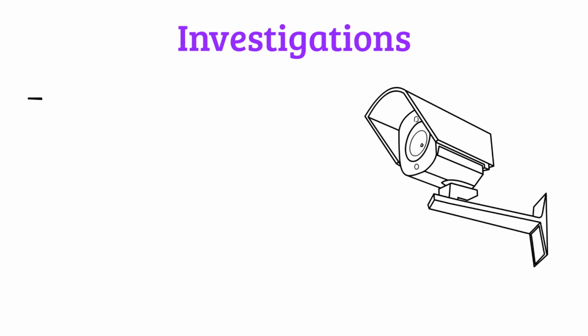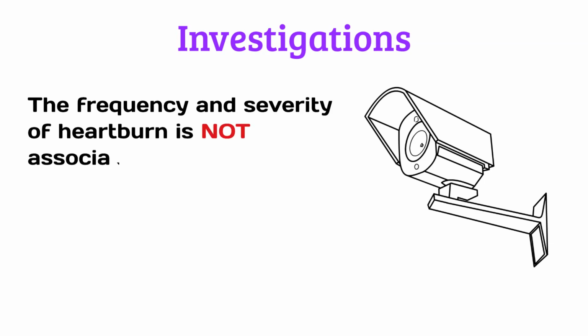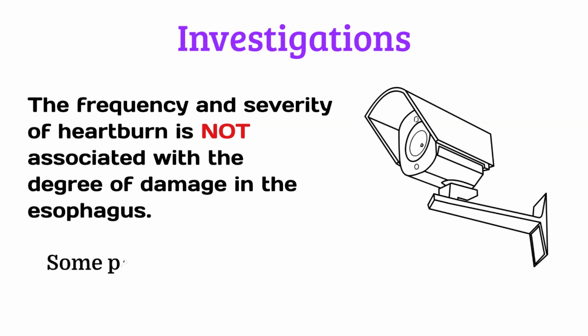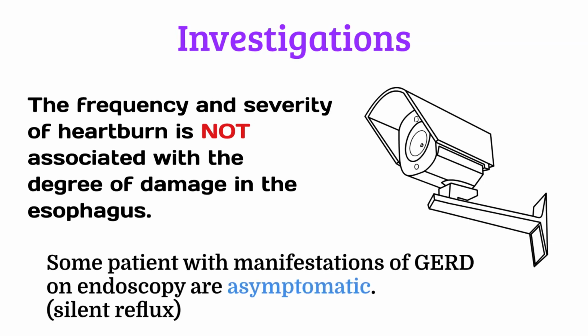So although we defined GERD a few minutes ago, its diagnosis actually can't always be confirmed. Sometimes your doctor might not do anything at all, but rather try to give you a trial of a treatment, like a PPI or proton pump inhibitor, which will then help us put the pieces of the puzzle together, right? So if your symptoms resolve, then maybe it is something like GERD. Or you can try and diagnose it with an endoscopy.